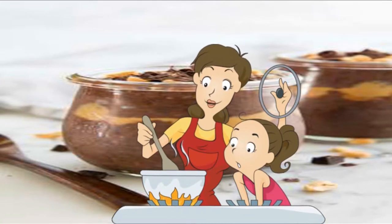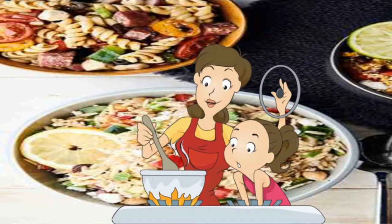Some may call this lightly sweetened peanut butter chocolate concoction a dessert, but we call it breakfast or lunch. It does need to chill in the fridge for at least 4 hours, but stirring the 6 simple ingredients together takes minutes. Greek orzo salad.